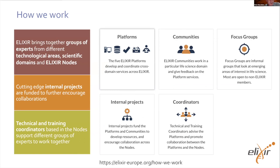We have the ELIXIR Platforms, which are the way we put together the different technology strands in the infrastructure. We have the ELIXIR Communities, which are the way we link the technology to the specific science domains where they're being applied. We have focus groups, which are informal groups looking at new areas and new development to make sure our strategy is always searching the horizon appropriately. And we have the coordinators. So I'm going to talk about the technical team today, but I can't do that without also talking about the equivalent staff in the nodes who are responsible for much of the work that gets delivered.